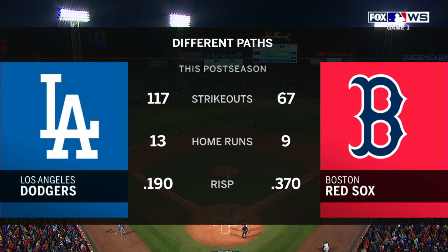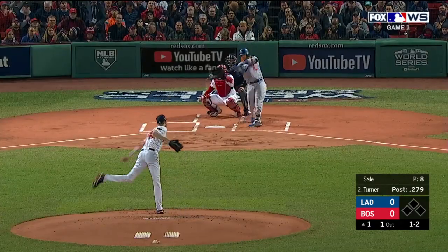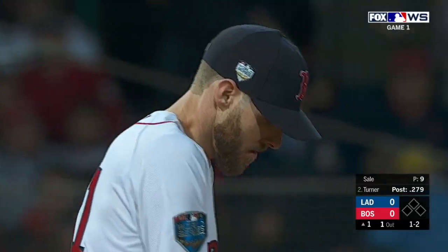Well, these are the different paths that the teams have taken. Look at the strikeout totals compared to the Red Sox. They're one of the best in baseball. The home runs are indicative of the Dodgers. Of course, Boston can implement the home runs and the contact, but the runners in scoring position, night and day. And you're talking about a Red Sox team that went up against one of the best strikeout pitching rotations of all time in the Astros. Turner fouls away a 94-mile-an-hour pitch, and the count stays a ball and 2 strikes.